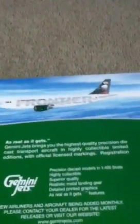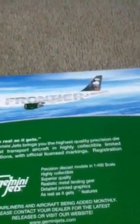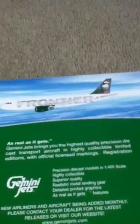And there's the stuff on the top. Gemini Jets, die-cast models of a part of scale, yada yada yada. And the animation of the plane is not the plane taking off, it's the plane cruising. I've never seen this before on any of the Gemini Jets boxes, which I've seen on YouTube, or own myself.